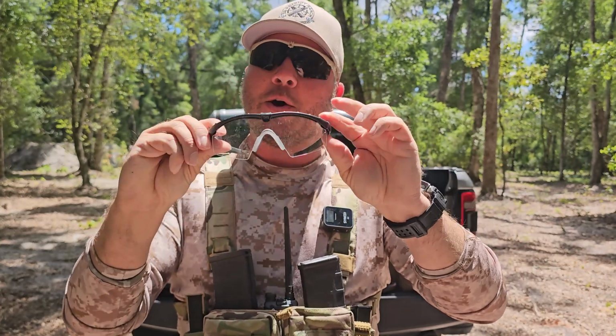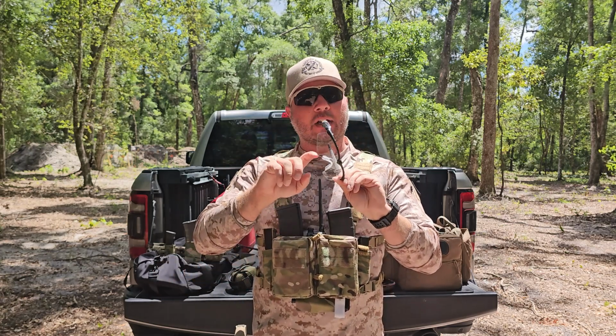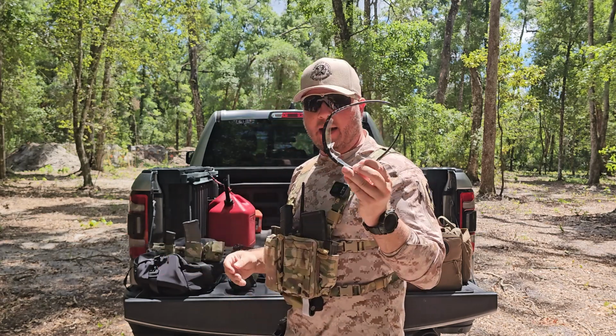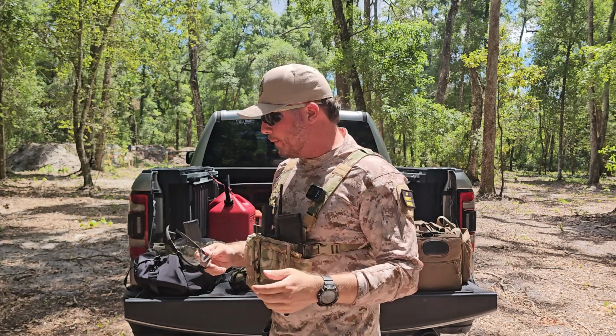Now, some of you that know these types of things might be asking, why don't you just put the smoked out lenses in your clear ones? Because these things come interchangeable and they snap in and out. Well, I bought these and I like them, and I do have the smoked lenses for them. Then the 3.0s came out and I like these better. So now I have a pair for both.